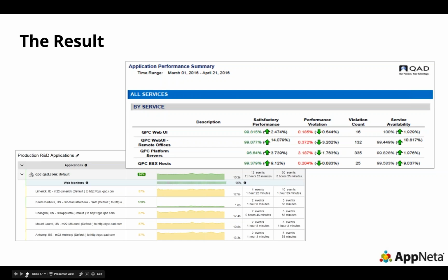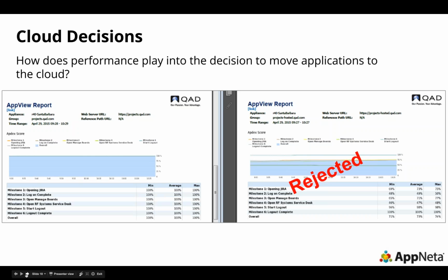Now, another topic, as we are R&D, I service our research and development and a lot of other users. Working with IT, there are a lot of applications where we're looking at things like, well, hey, should we move this application into the cloud? So we could move our source code control, we can move our R&D development applications into the cloud, and does that make sense?